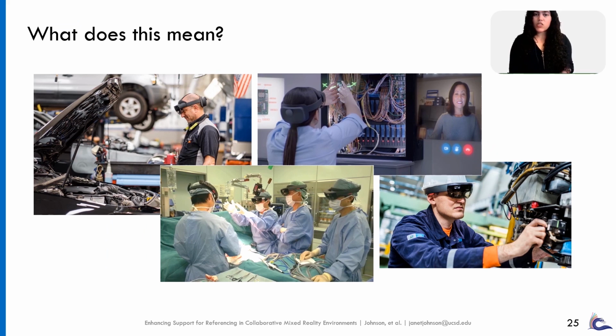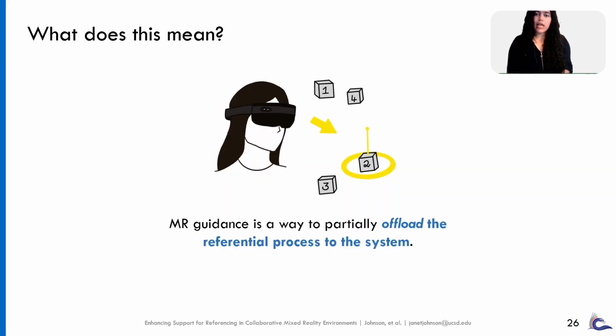Mixed reality is already used in domains where expertise is distributed, from car repairs and factory maintenance to surgery. We expect the findings in our paper to help build more optimized remote guidance systems. More specifically, in helping workers understand references, mixed reality guidance is a way to partially offload the referential process to the system and lower the overall communication effort. The paper further outlines what types of tasks and settings could benefit from this.